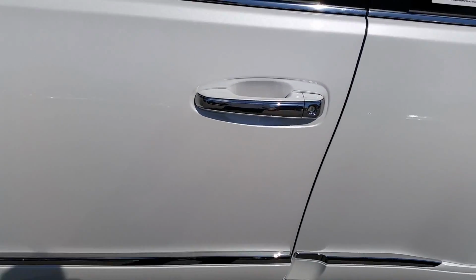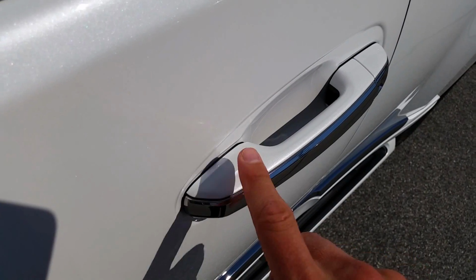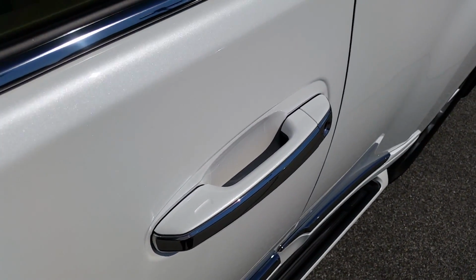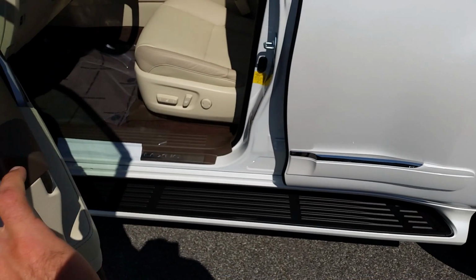I'm going to put it in my pocket, and there's a little dimple right here on top of the door handle. I can touch that, and it'll lock the doors. And when you approach the car, all you do is grab the door handle, and pull.